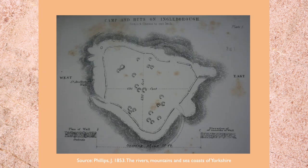This is a plan that was published, as it says there, in 1853 in a book by Phillips on rivers, mountains and sea coast of Yorkshire. And it shows a plan of the summit plateau done by the Farrer of the day, the head of the Ingleborough estate.